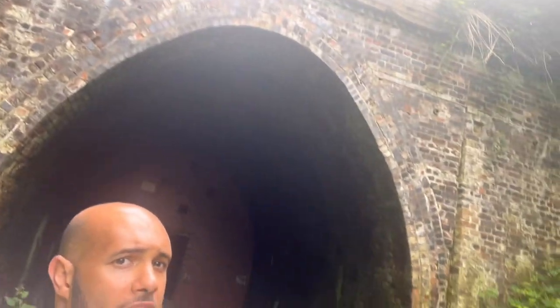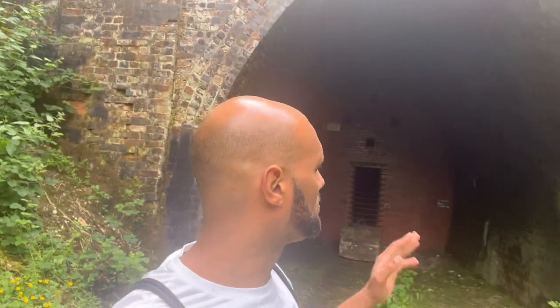So I'm at the eastern end of Withcall Tunnel. You can see the portal here, pretty much similar to Bennyworth. Now, I believe it was dug through limestone and chalk. So we've got 971 yards that we're going to go and explore in here.